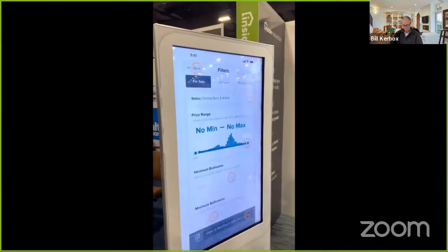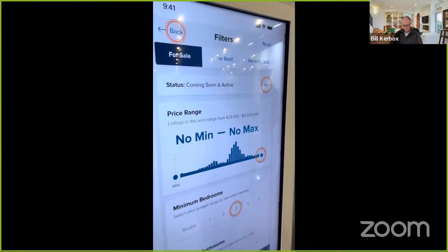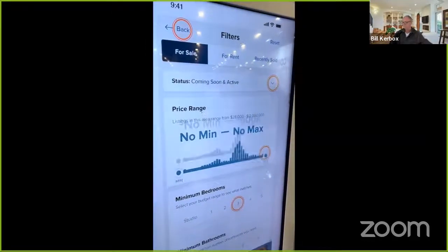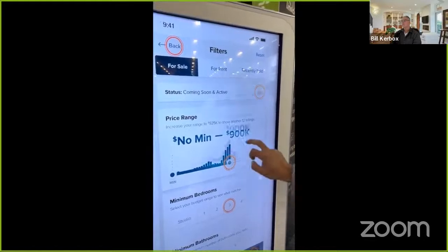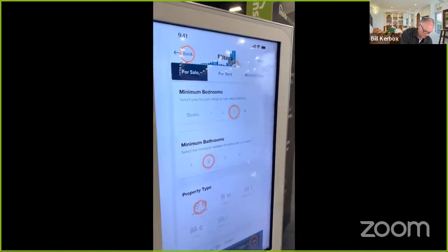The cool thing here, different from any other search, is we said, let's approach this as an agent would. So if Bill here's my agent, and I said, hey, my budget is $900,000. Bill, being a good agent, would be like, if I find you a listing that's 901, 902, 903, would you want to see it? Bill would say yes, because Bill's a great agent. So we've approached that same thing with a search. If I put my budget in, it's $900,000. Here's my max. It's going to tell me, if you increase it slightly, here's another additional 12 listings. If I increase my minimum bedrooms or my minimum bathrooms slightly, here's additional listings, right?